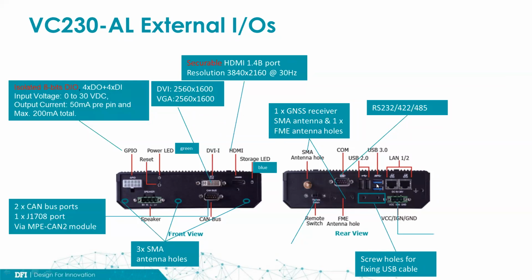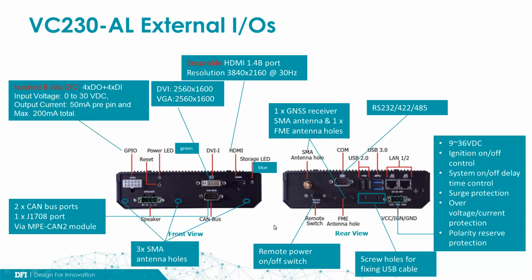It offers 2 USB 2.0 and 2 USB 3.0, with screw holes for fixing the USB cables. We know vibration is a big concern for vehicle users. And there is also a remote power on/off switch to help the customer place the unit in any position. The power management board I introduced previously supports ignition system on/off delay and protection functions.